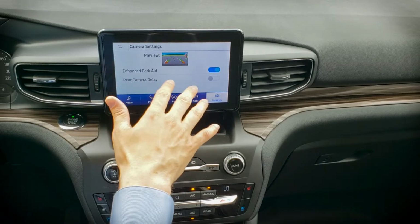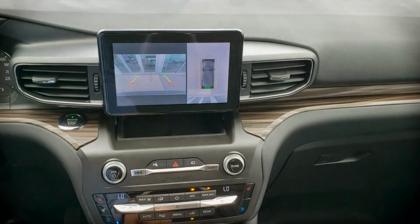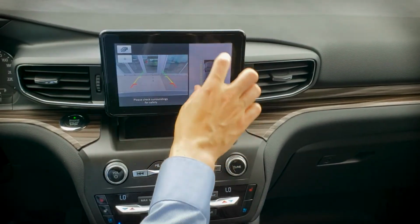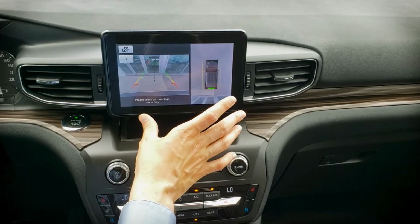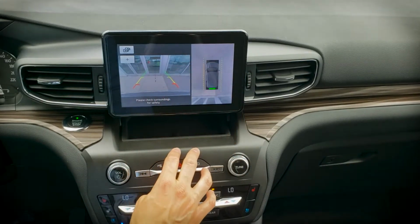Our rear camera, we've got that enhanced park aid, which essentially, as I flip into reverse here, I'll show you what that looks like. So the park aid here, we've got a series of different things that are going to show up along the side here if we start to get close to an obstacle. But as you can see in the reverse here, we've got a beautiful, beautiful HD screen with a full 360-degree camera.